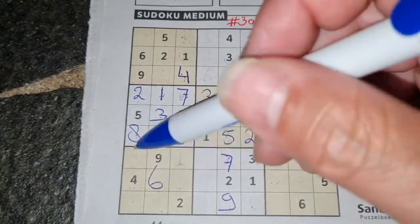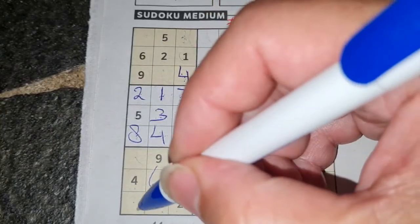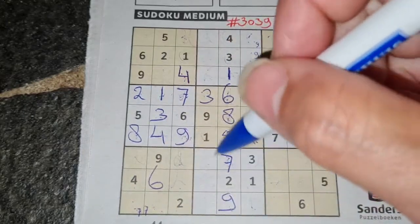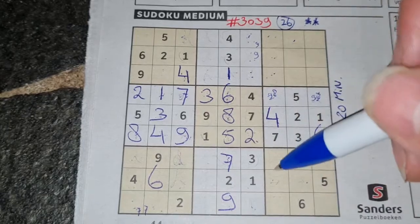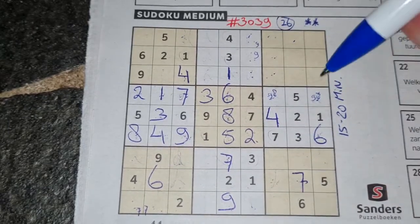We see here 7, no 7 in these 2 boxes. There's 7, no 7 in those 2 boxes. So the 7 could be here, could be there. So we have a 7 in one of those 2 boxes in the last row, 7 in that row. So in the row between, the only 2 places for the 7 should be here or there. We see there 7, no 7 there. 7 should be there.